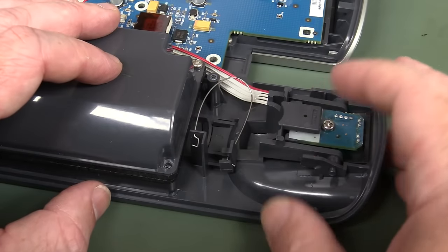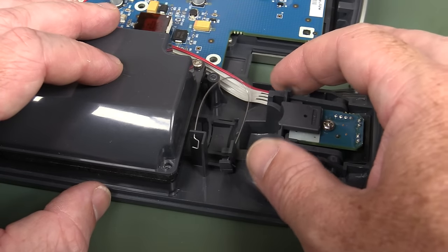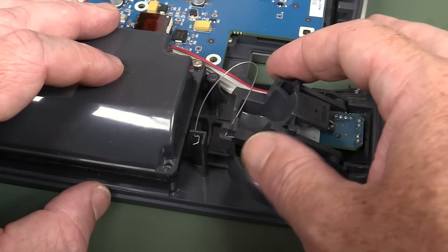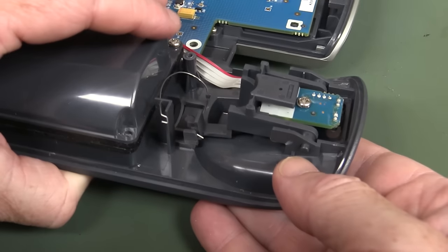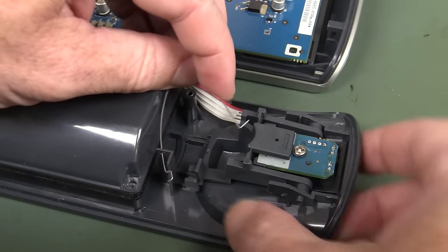Now, Dave's a big fan of the engineering that goes into this cradle mechanism here. And I kind of agree. It's kind of a little bit groovy. It's got a nice hysteretic type snap feel to it. I really like that. And... Well, there's your problem right there.